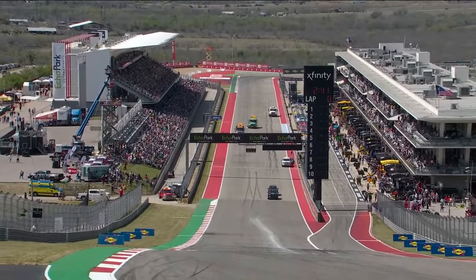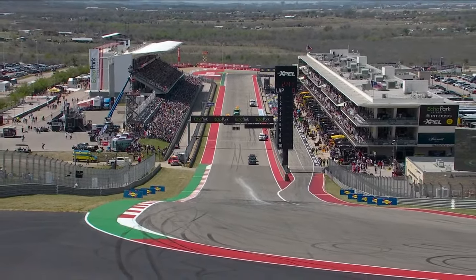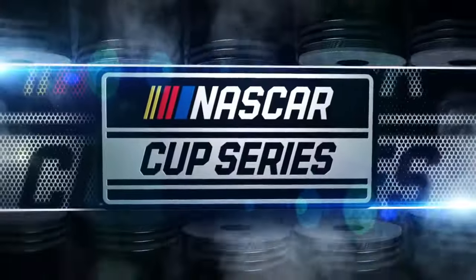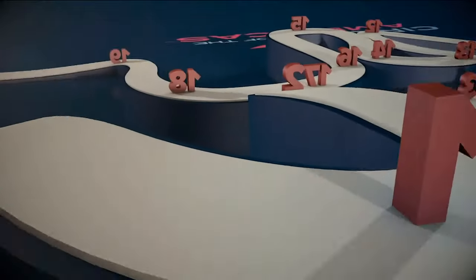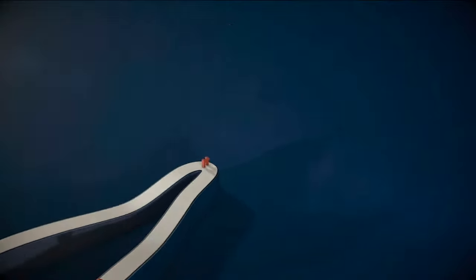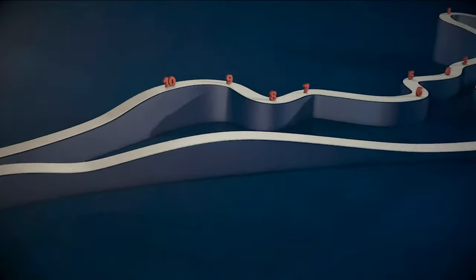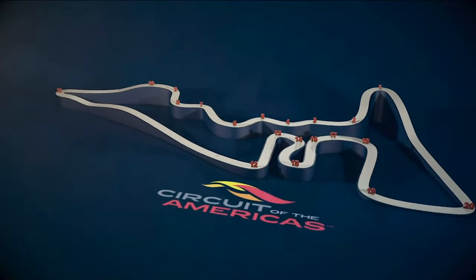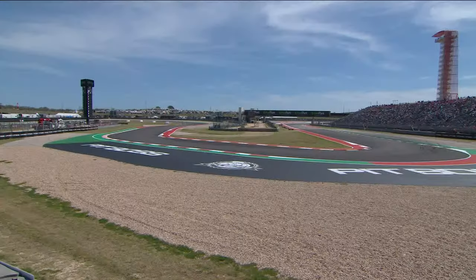NASCAR's second trip to COTA, Circuit of the Americas, just outside Austin, Texas, and its first trip in the dry. It was monsoon weather last year, and look at this racetrack. 130 plus feet of elevation change climbing the hill to turn one. Down through the S's with decreasing radius to the hairpin, turn 11. Onto the track's longest straightaway, 160 miles an hour before turn 12. Through the stadium section, through the carousel, off turn 20, and you climb that hill again.